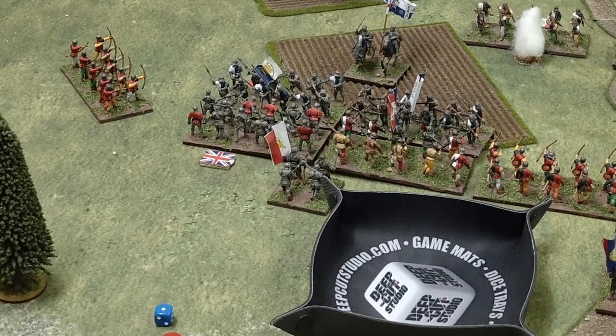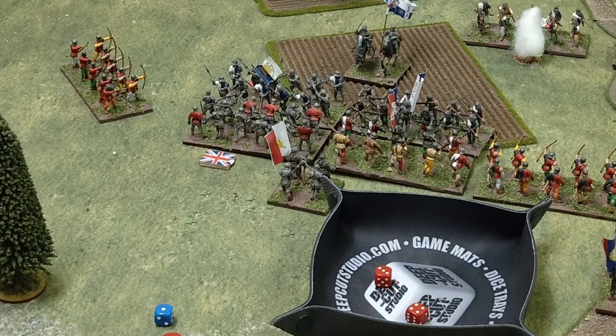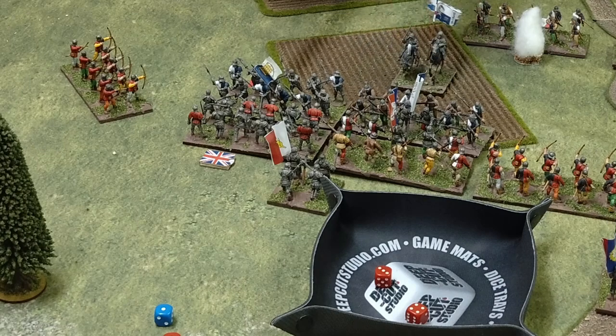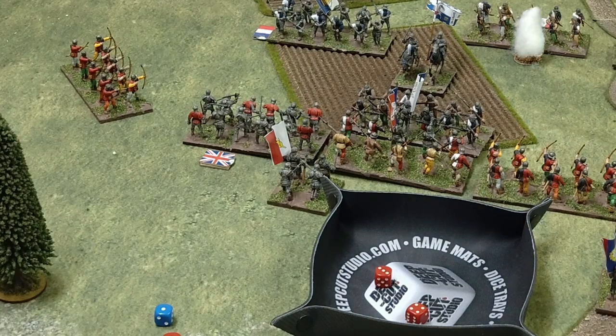Because Somerset has lost the initial combat, he needs to take a break test. So it's 2d6 -1, 7. Hold your ground. 7 is the unmodified, 6. Hold your ground disordered or retreat in good order. Somerset's men-at-arms will retreat in good order. And this allows Exeter to continue the fight if he wants to. At the moment he is not. He's going to hold his men where they are.